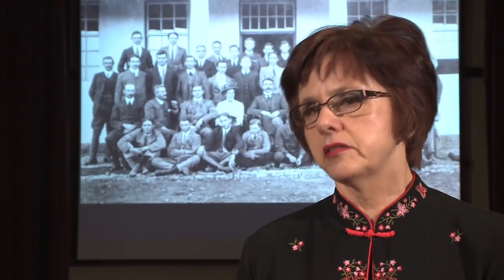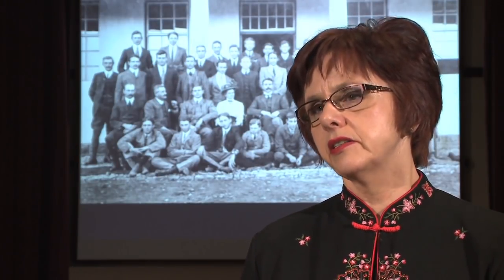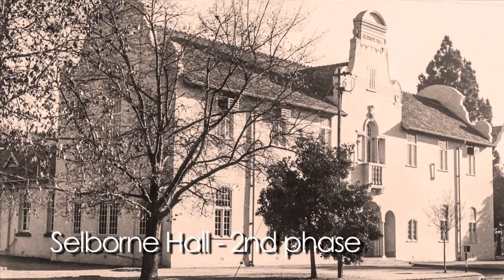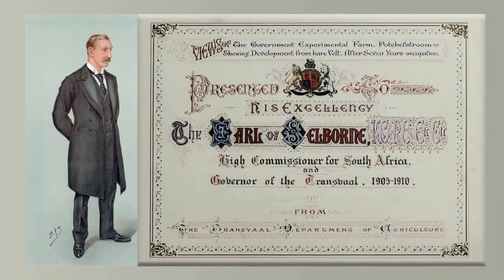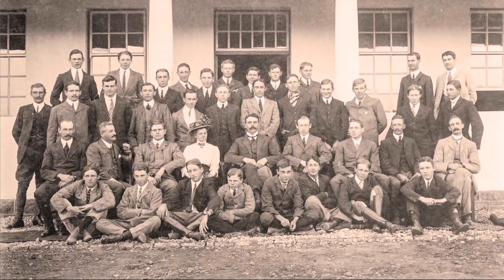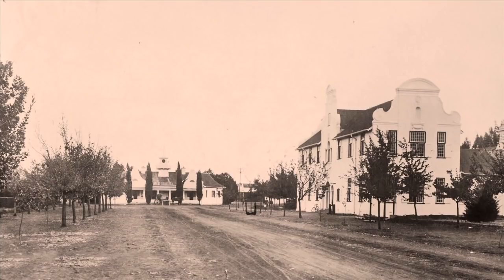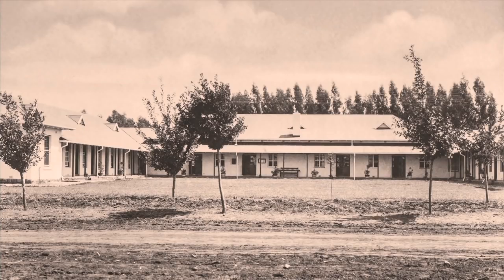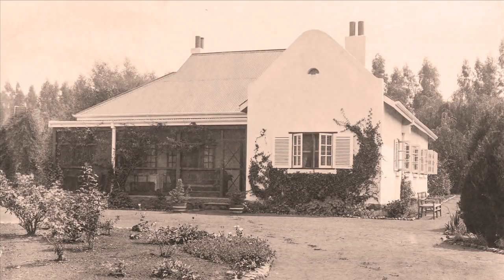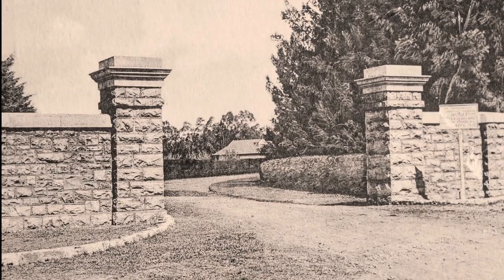But they soon realized that that was insufficient for their purposes, and they decided to enlarge it. And for that second phase, Lord Selborne, who was then the High Commissioner for South Africa, gave £3,000 for the second phase. As the need for services increased, permanent structures such as administrative buildings, offices, and lecturing halls were built. In a few years, various workshops, a hostel, and a farm manager's house were added. Most of the structures conformed to the popular architecture of Potchefstroom and surroundings.